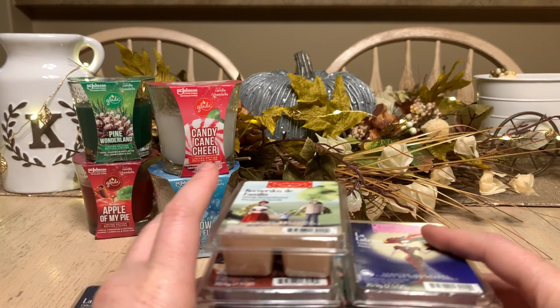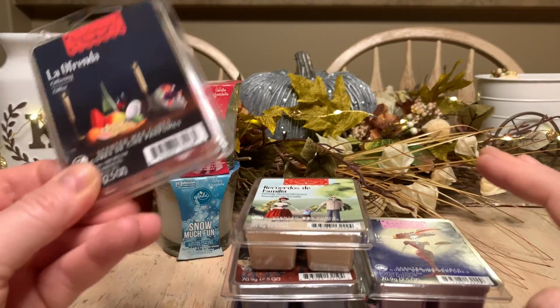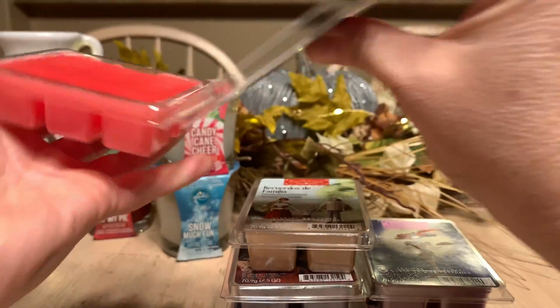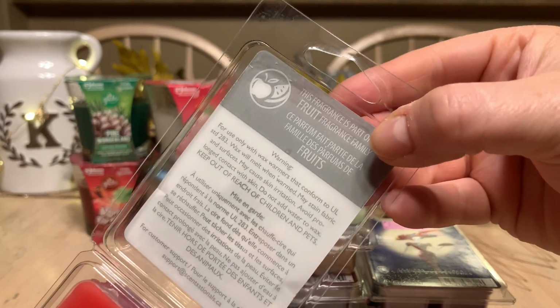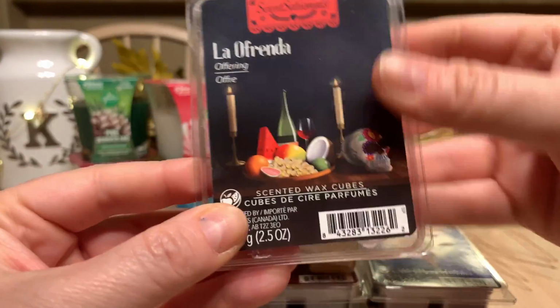Now I've grouped these in 3 different groups. We have the shortest group, we have a big tall group, and a middle group. And the reason why I group these is when you open this up inside, and we will talk about this, this says it's part of the fruit fragrance family. This is the only one. This one we'll start off with.